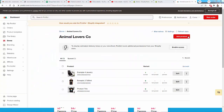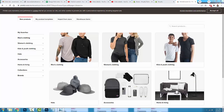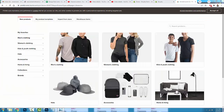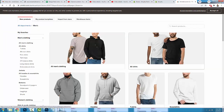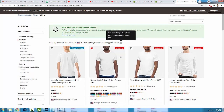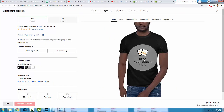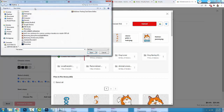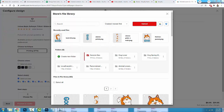We're going to come right over here, click on Add Product, and I already have my designs. Here's a couple of examples of designs that I got from ecomlibrary.com. So here's a cat one, here's a dog one, and we'll come over here and we'll go to men's clothing, all shirts. This will just be the unisex shirt that will work for both men and women. Coming down over here, it's $8.95, and this is what the designer is based out of. We have our little area to upload our file. So we're going to take our design file and upload it, let's do the cat one, right into our store.